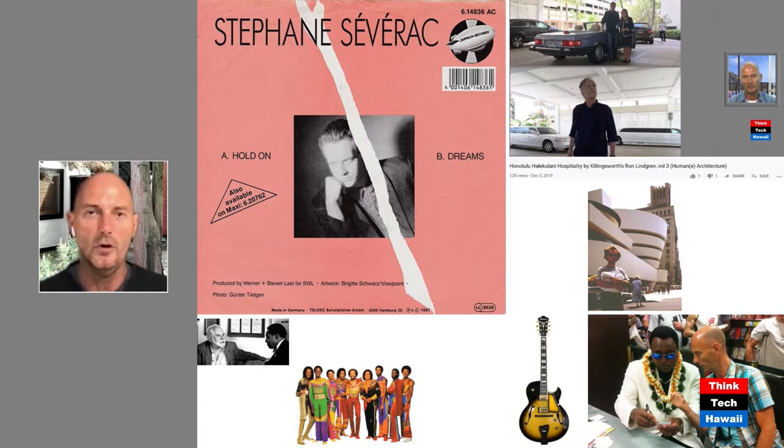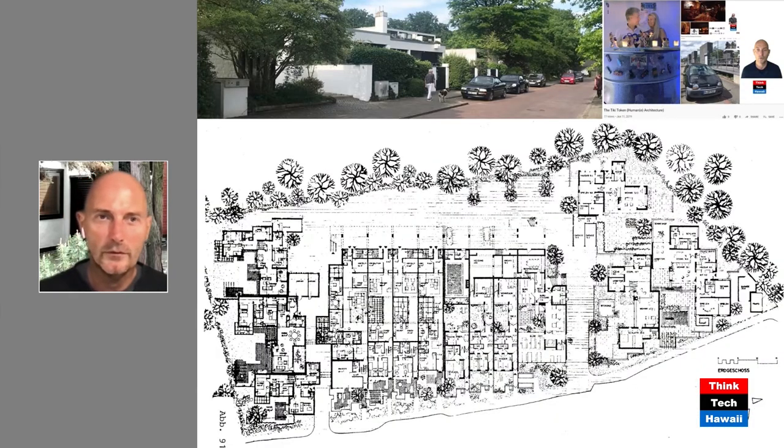DeSoto and I agreed before the show. Now we know better, especially that we got to know Ron and the fantastic work of his firm. We believe he actually is the greater American architect than Frank. But then again, that's all subjective and up to your own opinion. DeSoto, great, you're back.